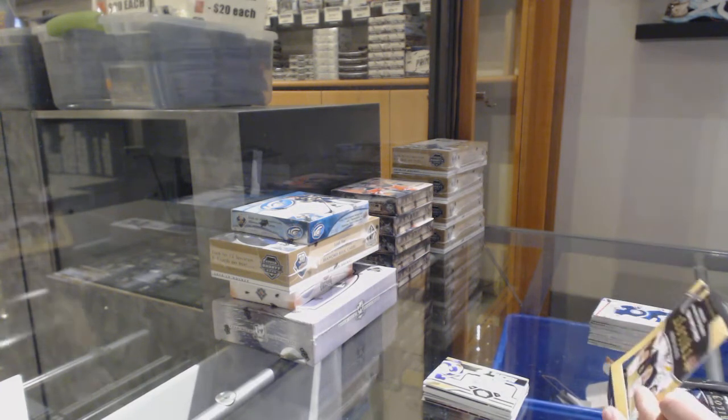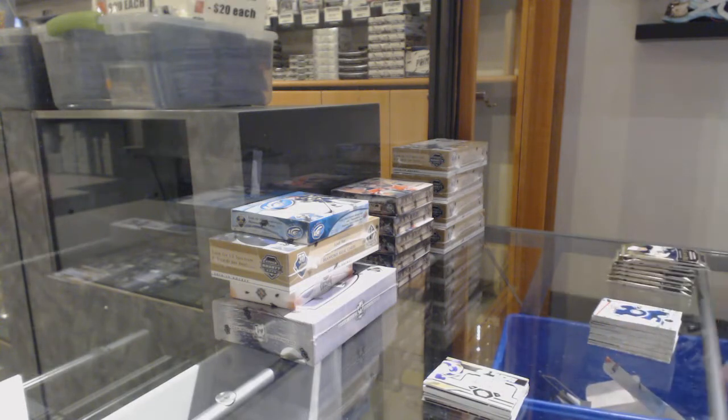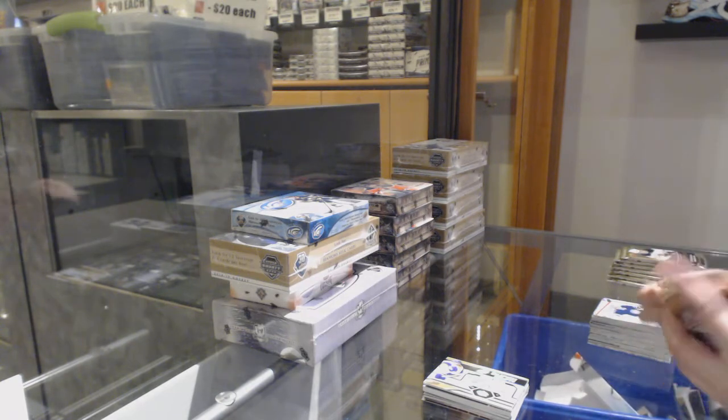Jack Hughes, Quinn Hughes, Kaapo Kakko. Those are probably the good ones. Nick Suzuki, Cody Glass. If I'm forgetting anybody.